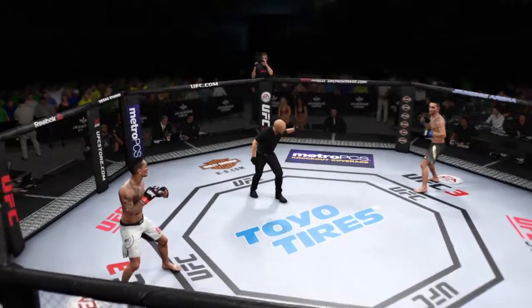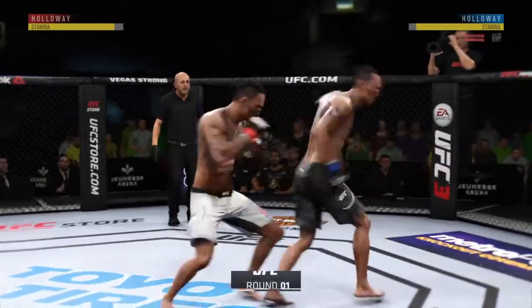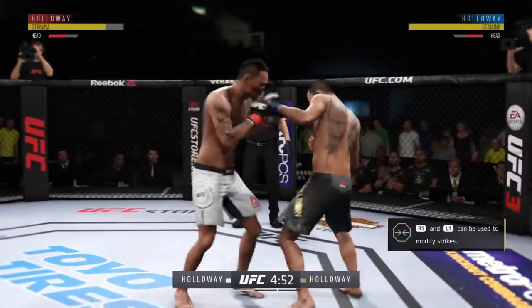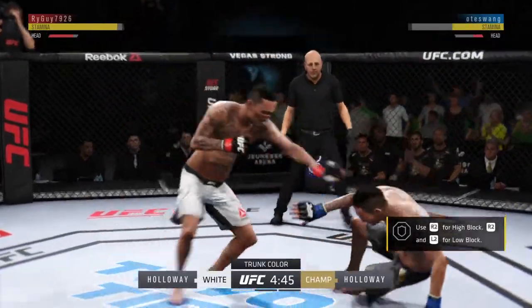You ready? Well, this is a venue that has hosted so many big UFC fights over the last several years, and we are underway at Jaragua Arena right here in Rio de Janeiro. He's hurt!